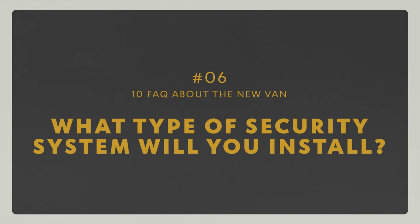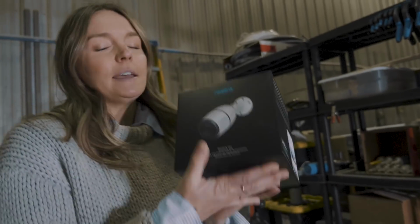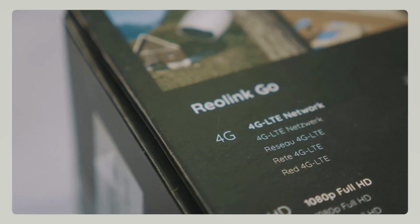Next question, and that is a very, very good question. What type of security will you be installing in your van? And today's your lucky day, mate, because we received something and we're gonna be unboxing it with you. So what we got this time is a Reolink Go, and it's 4G operated. It is wireless, and the way it works, wait, let me open it first.